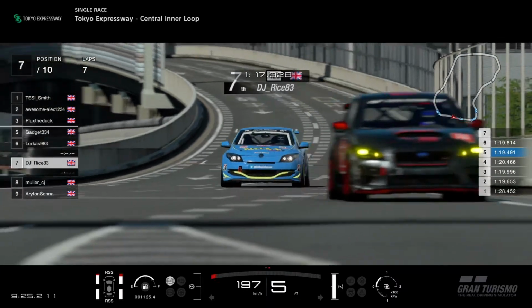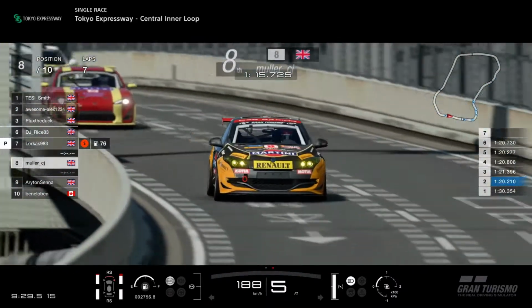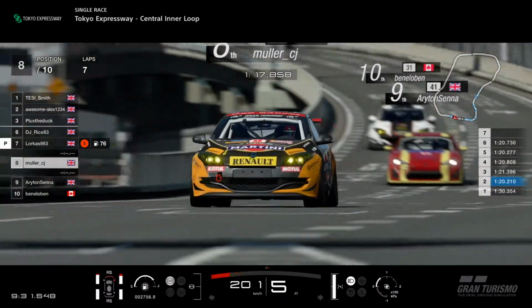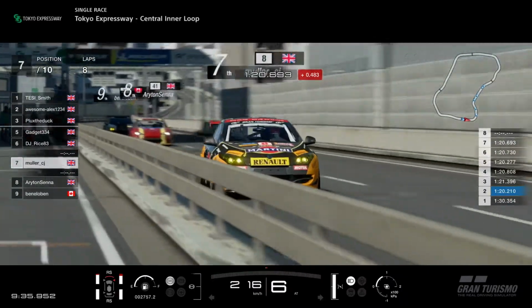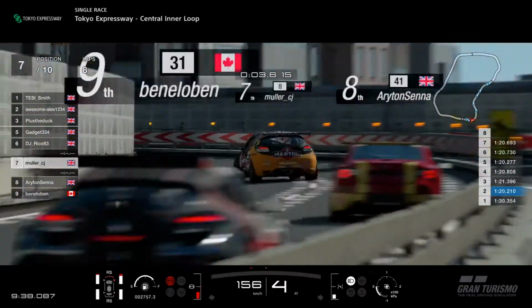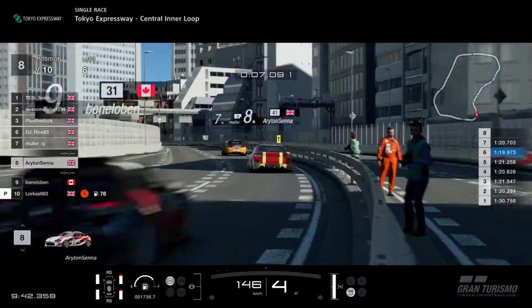Or does he go in? Lorcas goes into the pits, as we see Muller still with damage. Probably light enough for him to keep going. Doesn't seem like he's struggling too much from it.